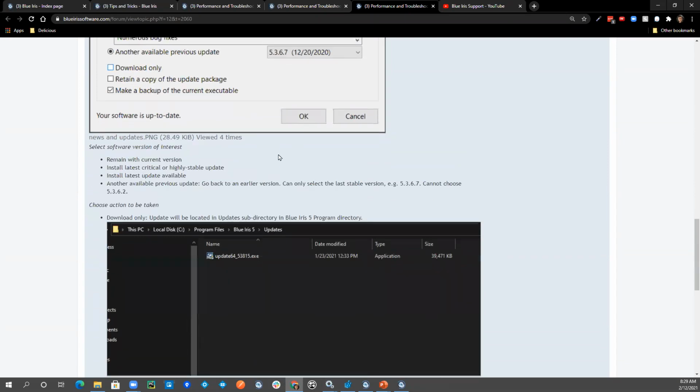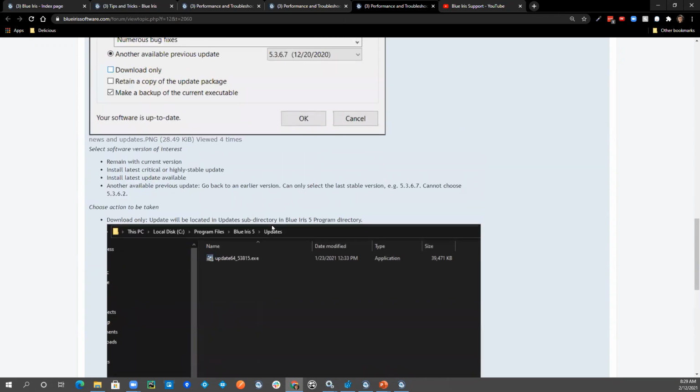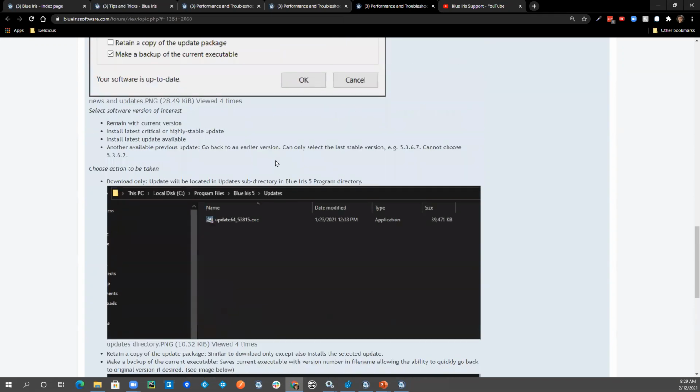So in terms of the action you take, you can do download only. In the Blue Iris 5 program, the install directory for the executable, there's an updates directory. So if you do download only, you've downloaded it, but you haven't installed it. So this is the scenario where you want to play with it, but you want to play with it later, like you want to download and install. Okay. The next selection is retain a copy of the update package. So this is very similar to the first, but it does the install as well. So like, yeah, go ahead and install it, but give me a copy of it. So that's what the second choice is.